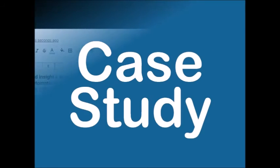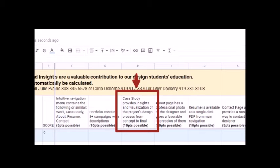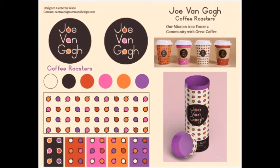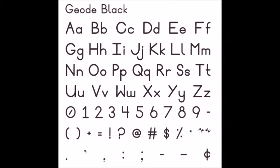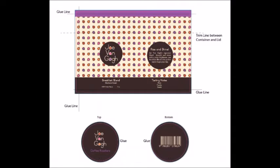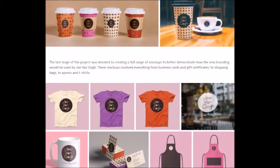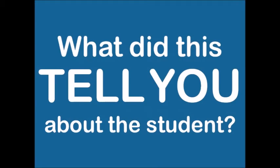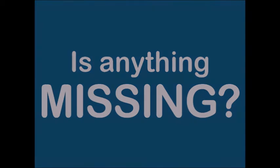Case study. Students should have a one-click case study in the nav bar, or link to this item in their portfolio. Does the one-click work? Does it open a PDF or download directly to your computer? This case study should follow a project from beginning to end. Depending on the project, you may find that they have a good example of research, sketches, project refinement, work in progress, color or type studies, as well as a final product and how it might be used in situ or in real life. Are all the elements you wanted to see present? If so, does it give you a good understanding of how this student would approach a problem in the workplace? Is it as complete as you would like to see it, or have steps been missed?